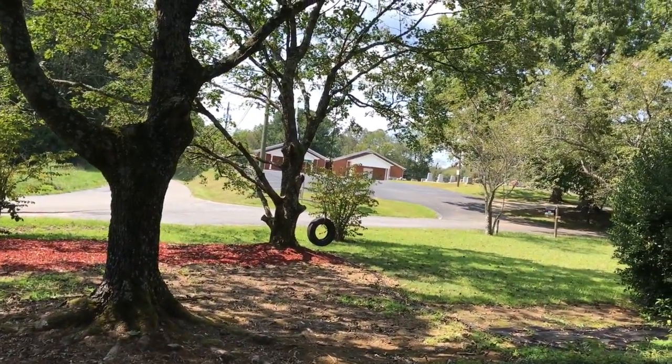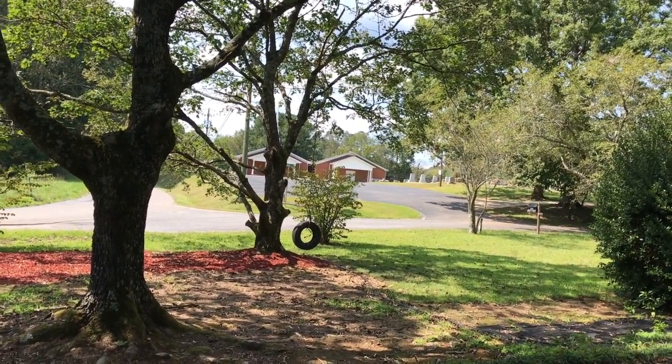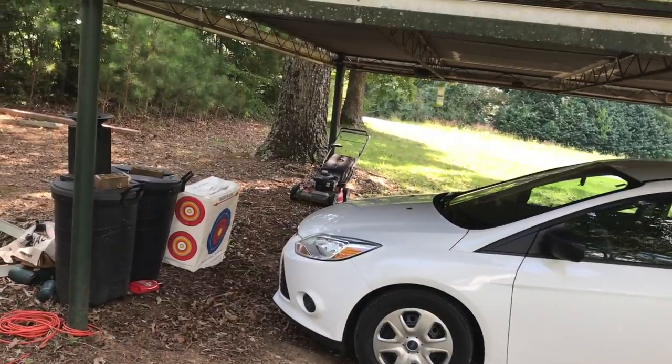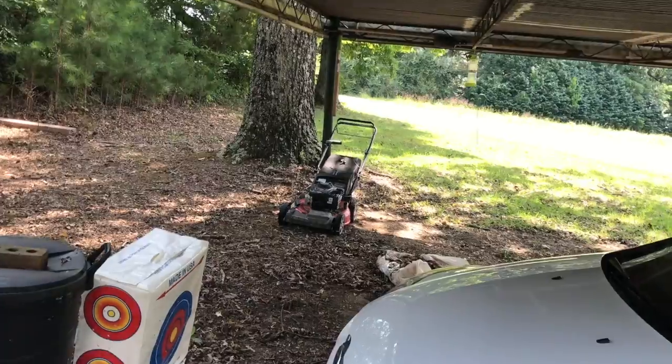Gonna leave the tire swing. Don't want to cut it down because, you know, the youngin might be over here at some point. That is pretty much all I've got. Like I said, not going to be a huge video. That lawnmower over there is fastened to the carport upright with a kryptonite lock.